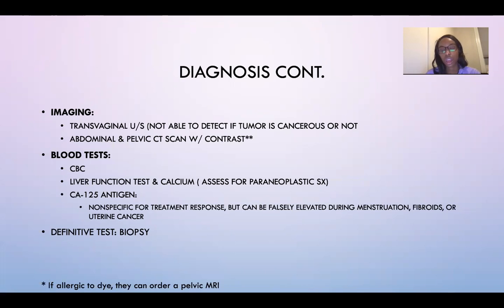One blood test that is routinely run when she's symptomatic, or if she has a family history of different genetic mutations, is the CA125 antigen. It's not very specific, but it is sensitive, because it could be falsely elevated during menstruation, fibroids, and uterine cancer. So it's not very specific for ovarian cancer, but it is a good test. And the definitive test would be a biopsy.